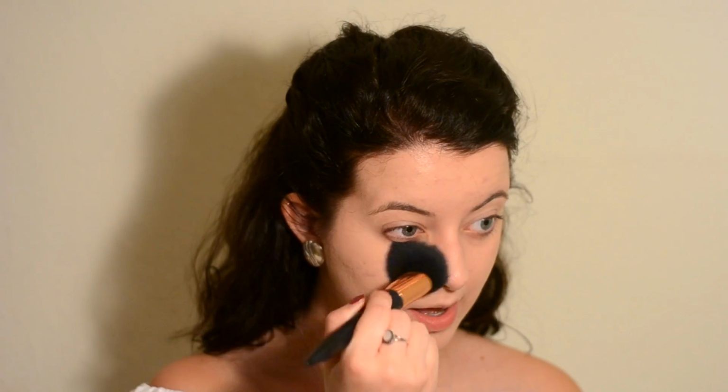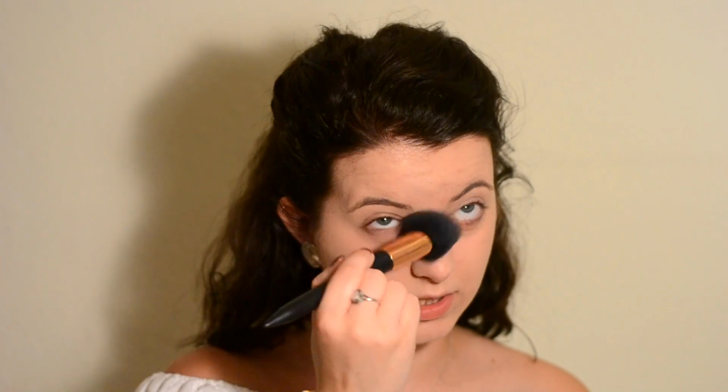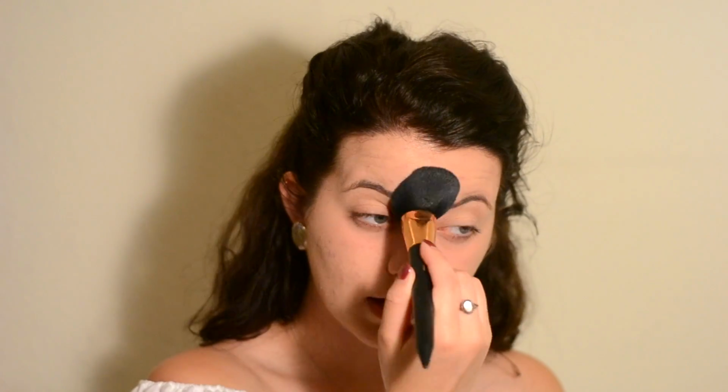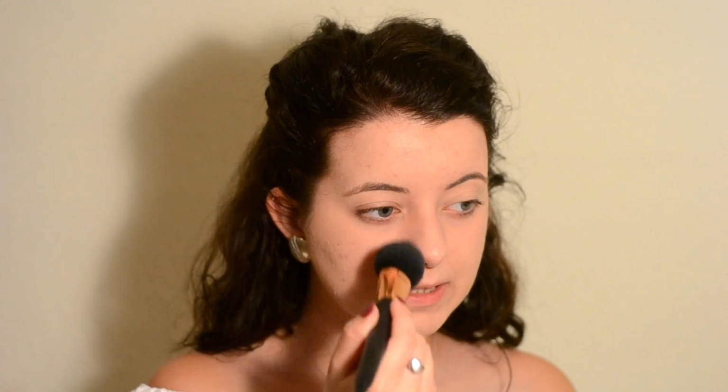I have some just on the brush right there, and I'm not going to really bake. I'm really just going to wipe it under my eyes because I still am not able to just let the powder sit on my face. For some reason, that just doesn't work for me. So I just wipe it under my eyes, and I'll do a little on my forehead right there and on my nose. And like that. And that's pretty much all I've been having to do.